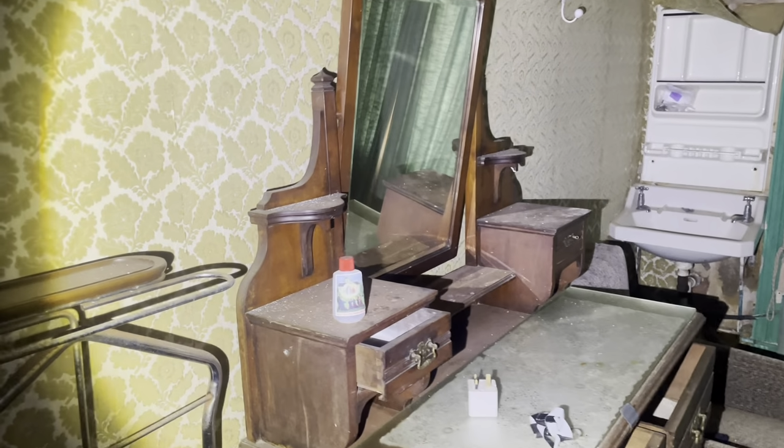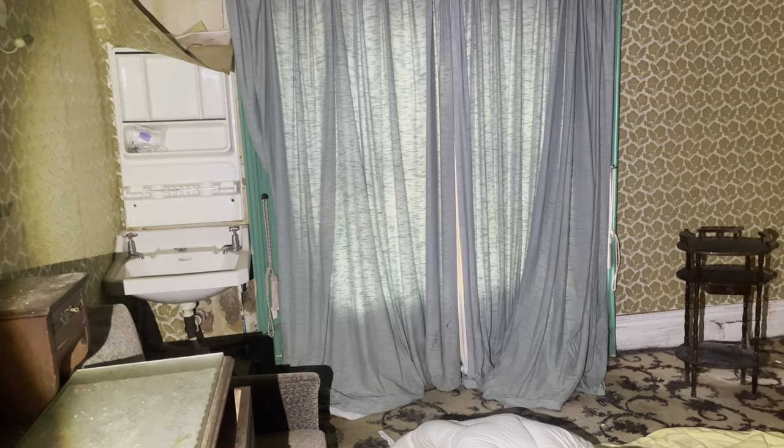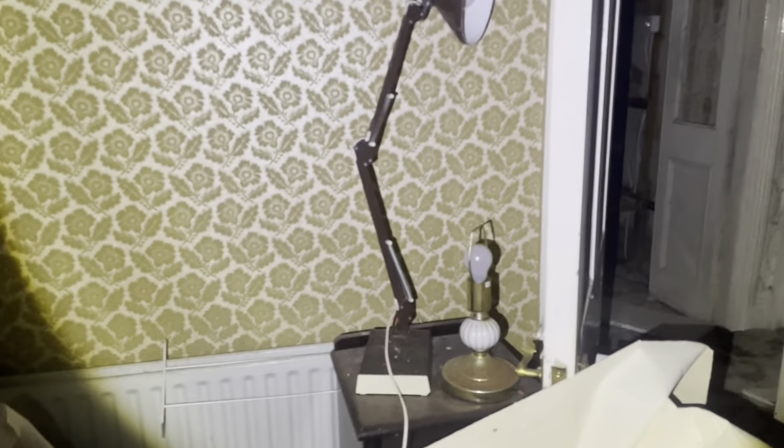Make yourself at home. Oh, there's some holy water from Knock. We love finding that. You'd be surprised how much holy water from Knock you find in old abandoned places. I might just open these curtains, just to get some light in here. Wow, there's a lot of clothes that's been left there.